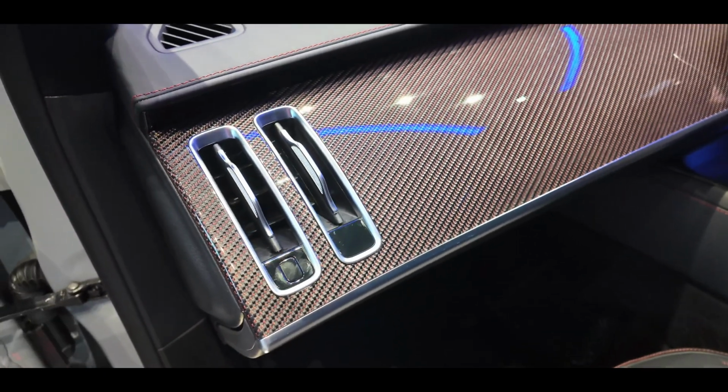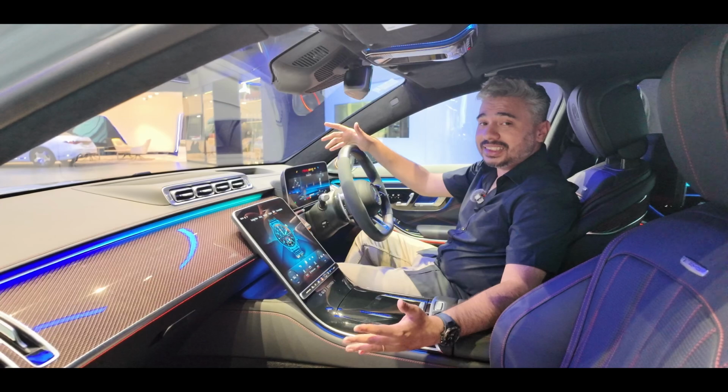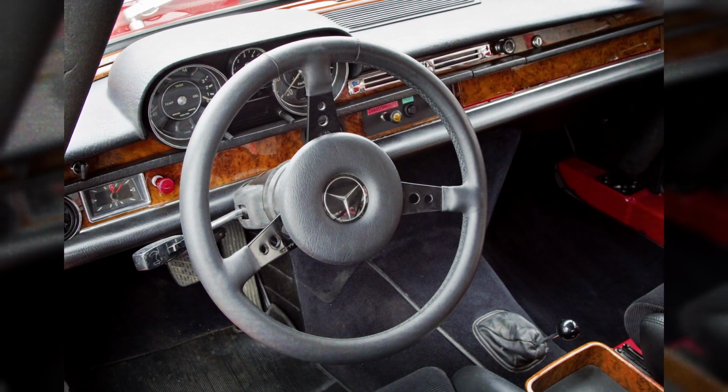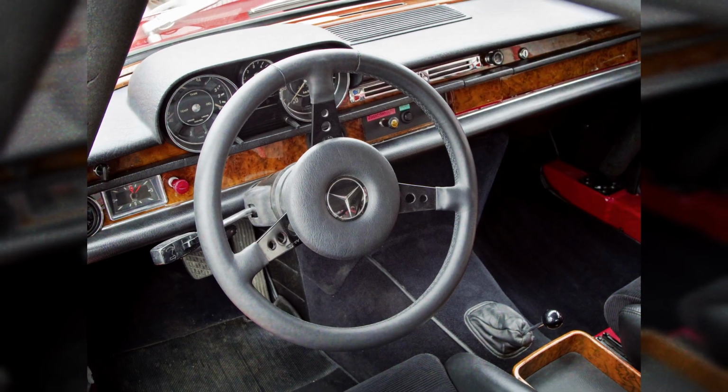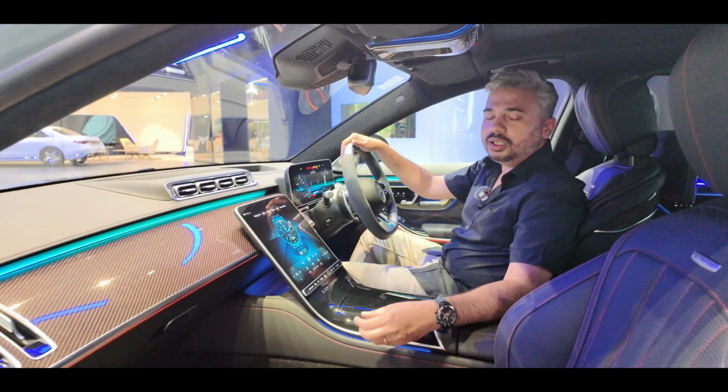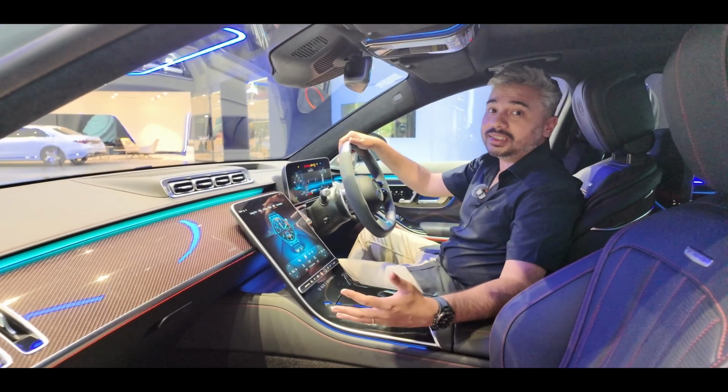But the S63 isn't just about performance. This is an S-Class after all. And even that red pig kept its wood veneer when it went racing. But that being said, this S-Class has a much darker, more sporty ambience than a regular S-Class.